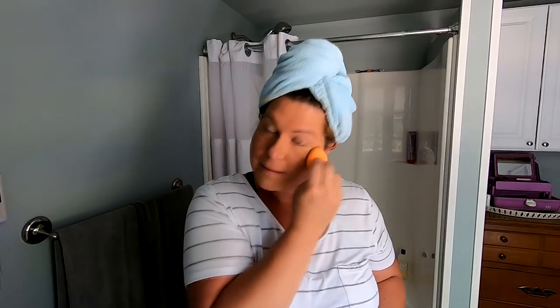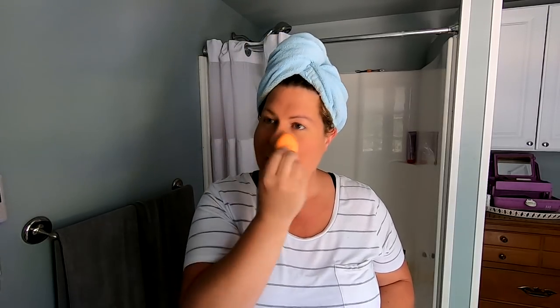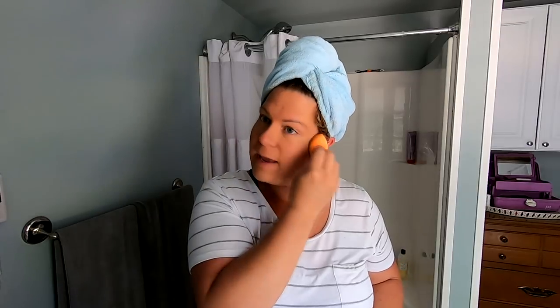A little bit more on my chin. Down here. Nice. Make sure it's nice and blended all the way down my double chin. And the whole goal is so you don't look like you're wearing any makeup. I like to look natural. So that's why I don't wear much. I'm basically trying to enhance what I already have.